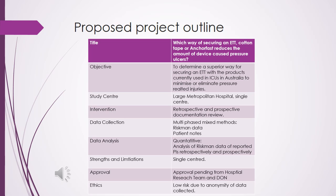Proposed project outline for this research proposal. Which way of securing an endotracheal tube, cotton tape or Anchorfast, reduces the amount of device-related pressure ulcers? The objective is to determine a superior way for securing an ETT with the products currently used across Australian intensive care units to minimise or eliminate oral pressure-related injuries.